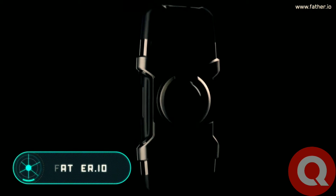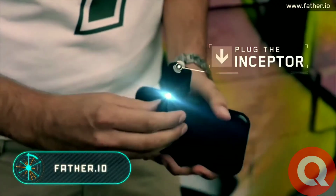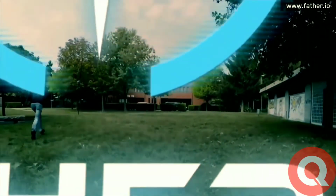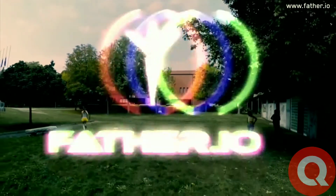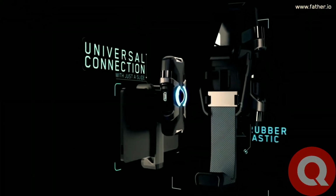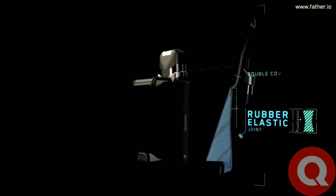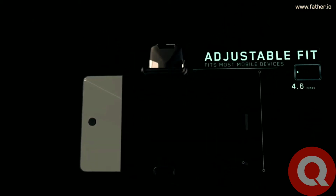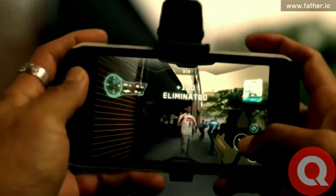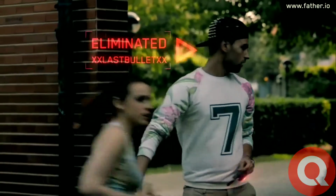Father.io. Experience the unmatched gaming immersion with the first real-life massive laser tag. Father.io combines real-time geolocalization and a first-person shooter game. It's powered by an iPhone or Android smartphone and a clip-on hardware called the Interceptor. This $25 device uses infrared light to shoot other players and works up to 50 meters away.